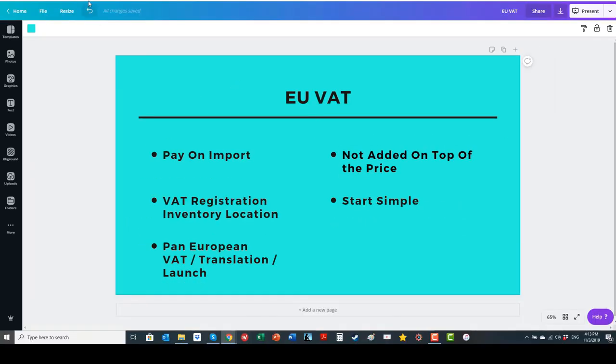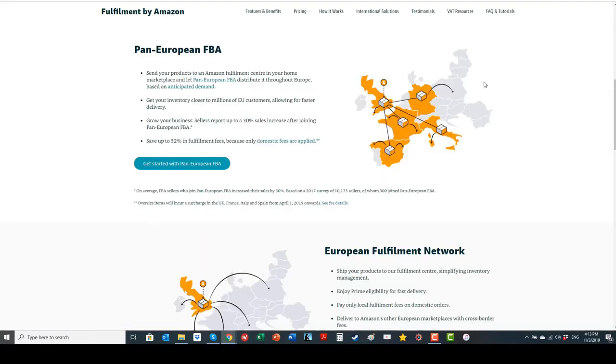And the best way is just to start with one location, and we're going to run through the options quickly here. Okay, so what Amazon are currently offering is a Pan-European program. And basically, they'll distribute your products around the main European markets based on what they call the anticipated demand. The problem with this is you need to register for tax in every single one of these countries before you can apply for this program. Avoid it at the start.